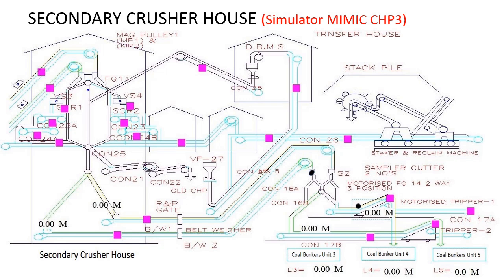You can see the measurement of coal is also there on the belt, and through the belts the coal is going to the conveyor belts 16A, 16B, and then after that it goes to conveyor 17A, 17B, where the tippler is put on coal bunkers unit number 4. You can see the bunker level also mentioned below that, which will indicate whether the bunkering is in progress or not.